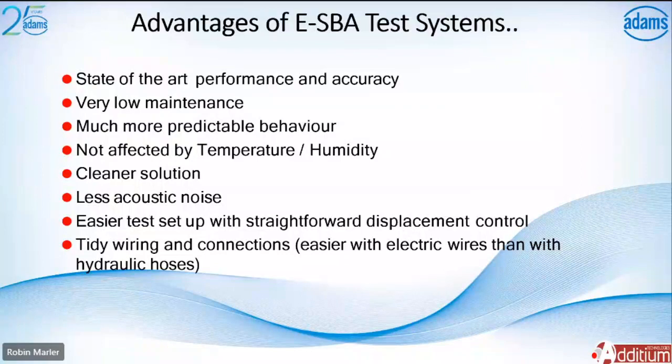The advantages of the electrical seat belt anchorage test system: state of the art performance and accuracy. The cost to maintain is very low, much more predictable behavior. There's no effect of temperature and humidity. It's a cleaner solution, less acoustic noise, easier test setup with straightforward displacement control, and the wirings are tidy along with the connections.